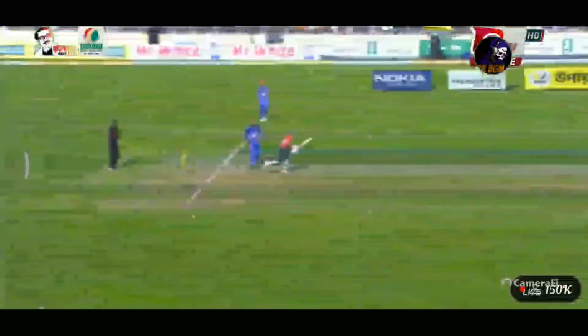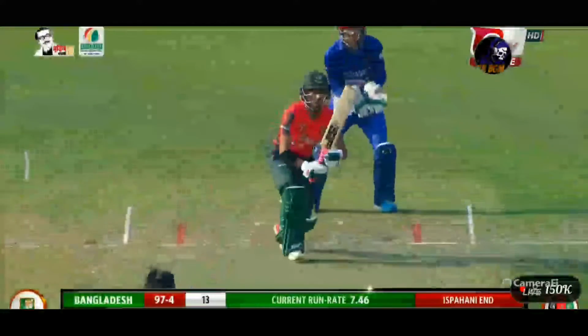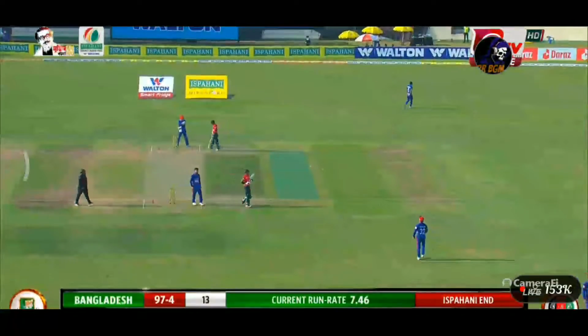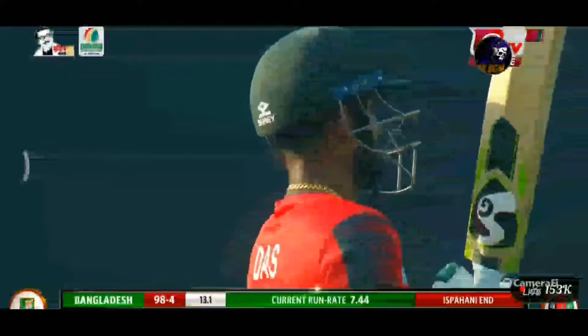That's the last ball of the last over, short and punched. It was easy to put it away, but finding the gap, maybe not the easiest thing. Into the 14th over, Liton Kumar Das, 48 off 32. 3 4s, 2 6s.